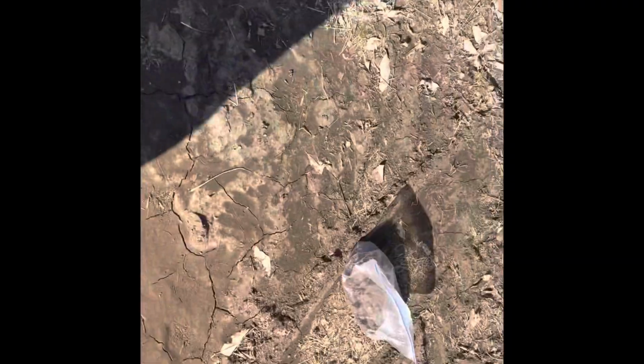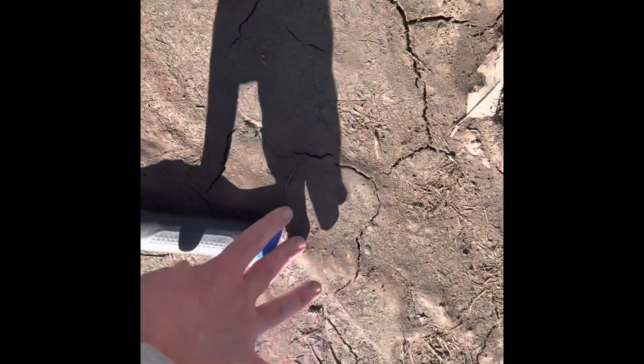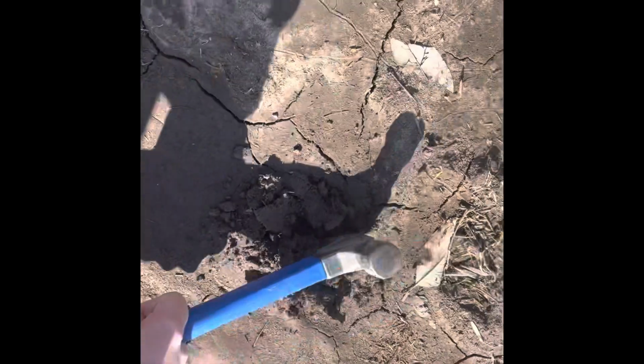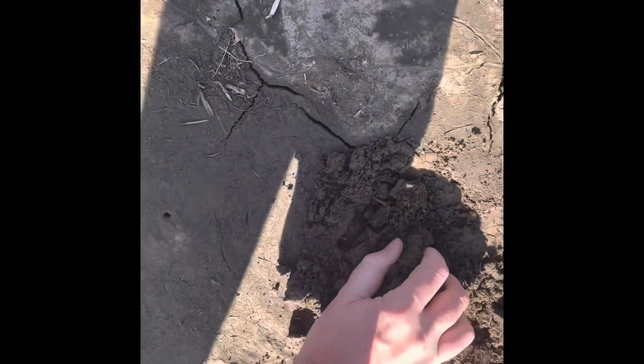Would you look at that? I ended up finding some near our road. Usually they have cracks in the ground, and I think this is because they're getting dry or something. I may have to learn more about this, but I know this is a type of clay. Usually you can get it just like this. There we go. And you can grab it like that. And let's see if it can mold.